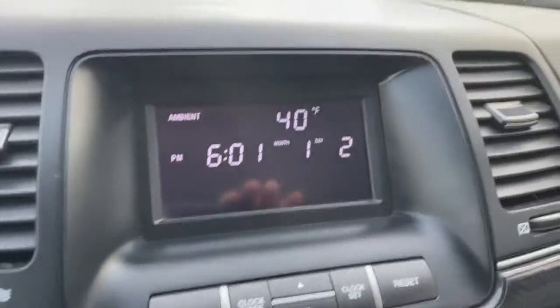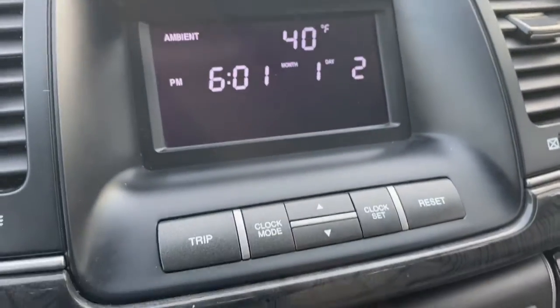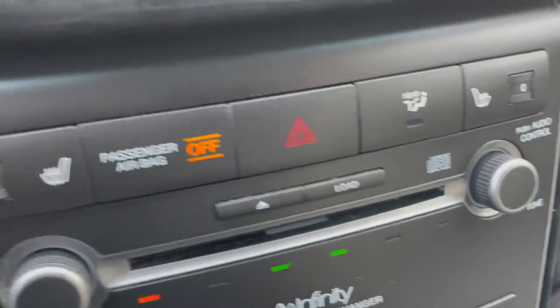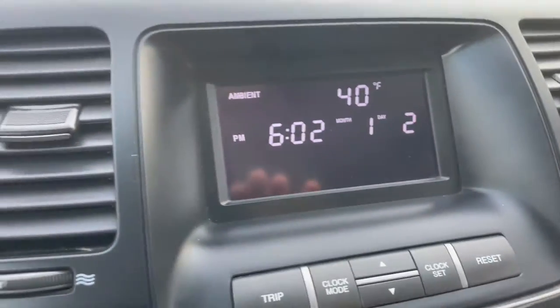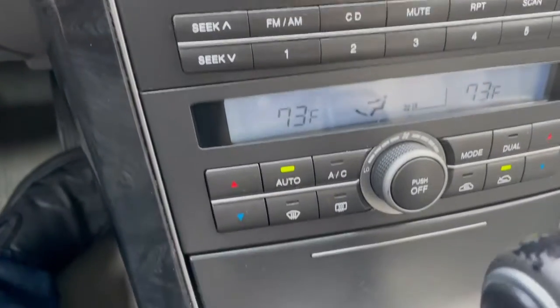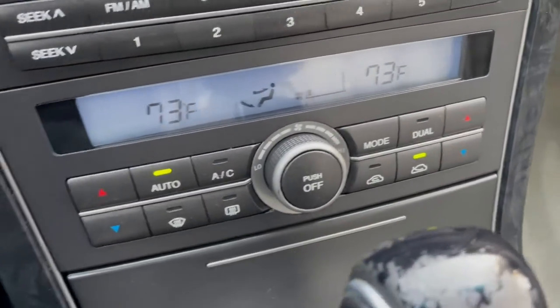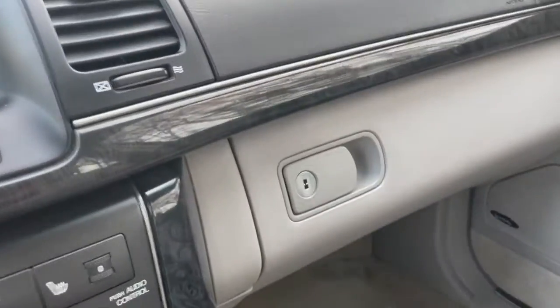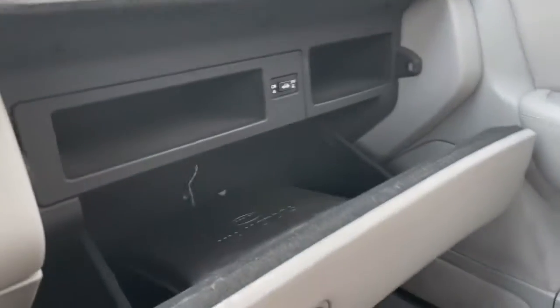It's got that little information screen right there. It's got heated seats on both sides, which are awesome, especially on a chilly day like today with the wind. Feels a lot colder than 40. It's got the dual zone climate control right there. Got all the basic stuff there. And it does come with the owner's manual, as you can see.